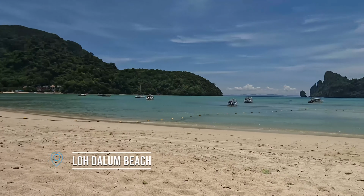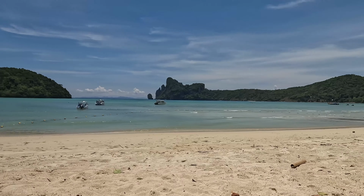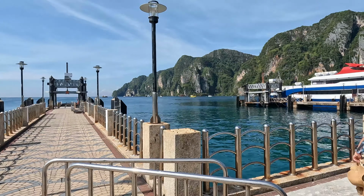So today we just checked into the hotel. We've already been to the beach. This was the first beach we visited, just to refresh ourselves and see the view. The view is pretty nice. When you arrive in PHI, the first thing is you have to pay 20 baht per person as an entry fee to the island. Sorry, I'm being bitten by mosquitoes. So yeah, you have to pay a 20 baht fee per person to enter PHI Islands. It's the first thing as you enter the island in the pier.